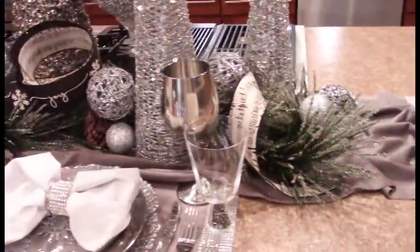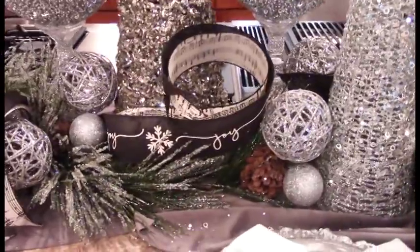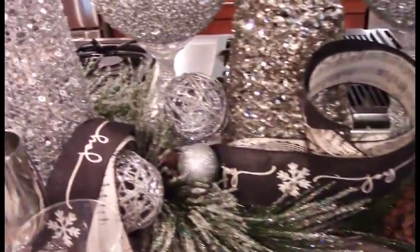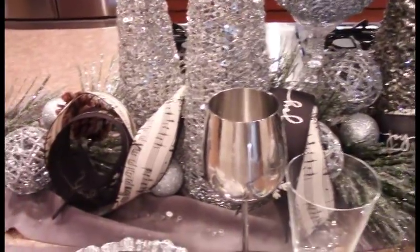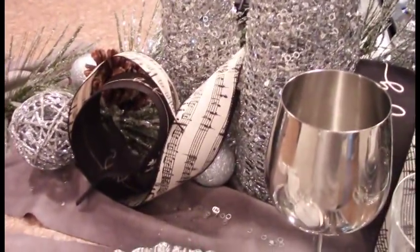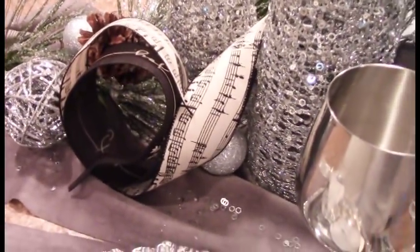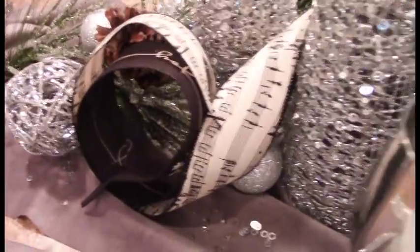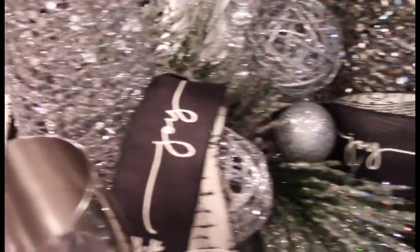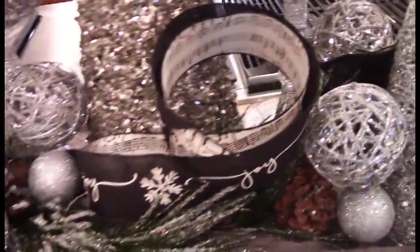To bring in my theme, I add the ribbon. And you would think this ribbon is gorgeous by itself, but you wouldn't think it would bring up this glamorous centerpiece even more, because it's not shiny, it's not anything like that, but it just has that certain appeal that adds to this beautiful, beautiful centerpiece. And I just weaved it in and out of the cones so to continue my theme for my trees.